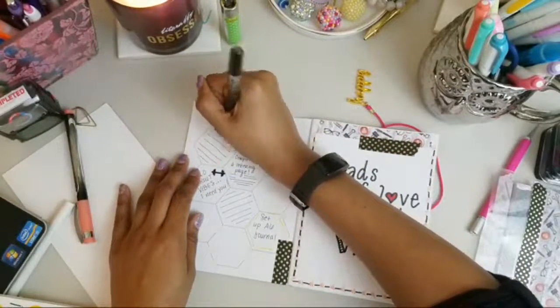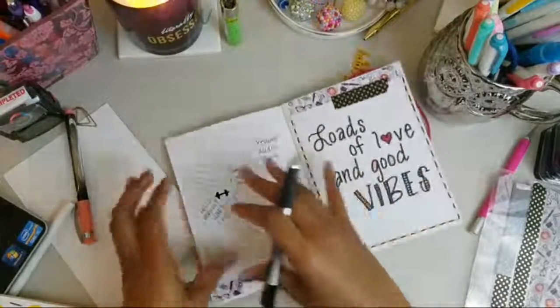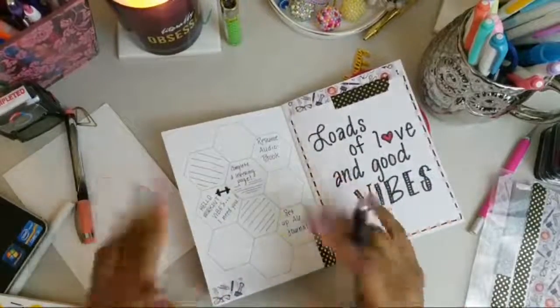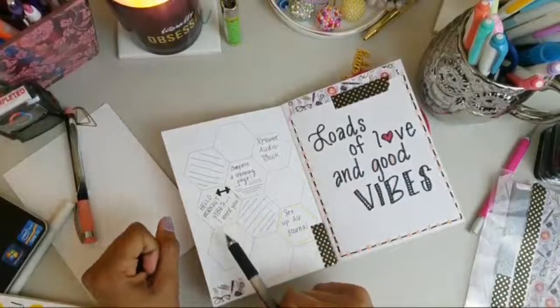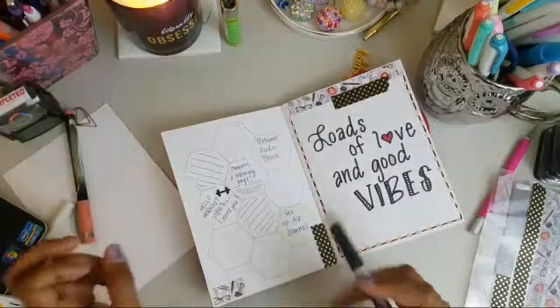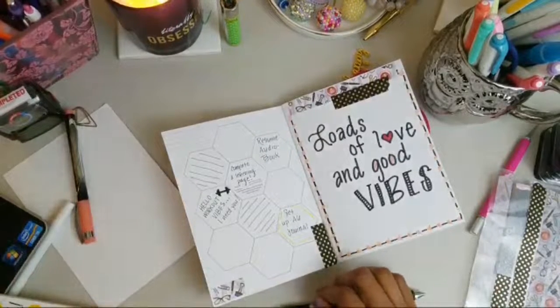And so as y'all see, I'm not necessarily going to fill in all these honeycombs. Like, we ain't got to force it. This is probably enough to start with. Resume the audiobook. Complete a lettering page. Hello, workout vibes. I need you. Set up my A6 journal. I feel like that is enough.